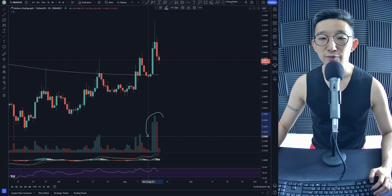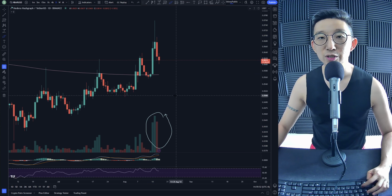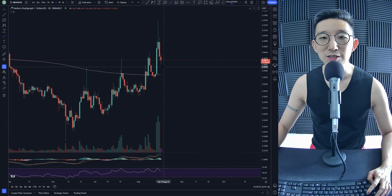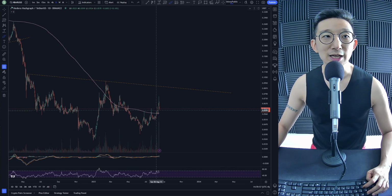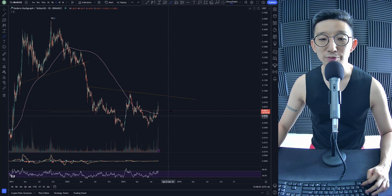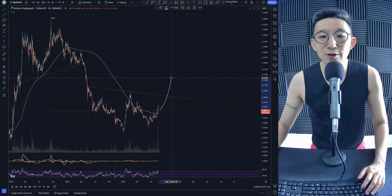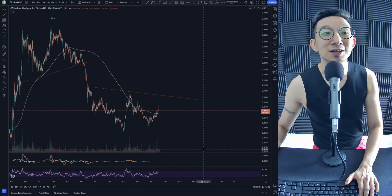And you can see that the volume is so high, close to the top. So distribution is happening. On the smaller time frames, you'll be able to see it. The whales are selling. So yeah, accumulation is when you see volume at the bottom. When you see volume close to the top, I think distribution is happening. Not saying we can't go any higher, but whales are selling over here, right?